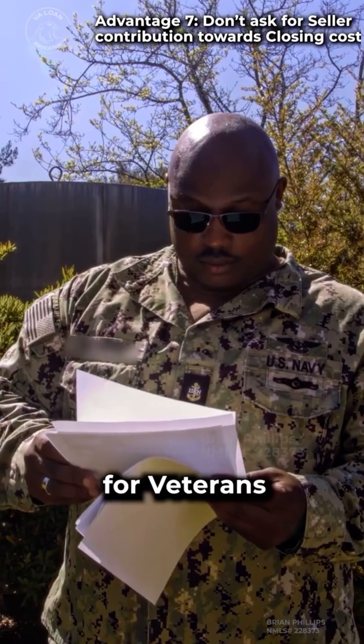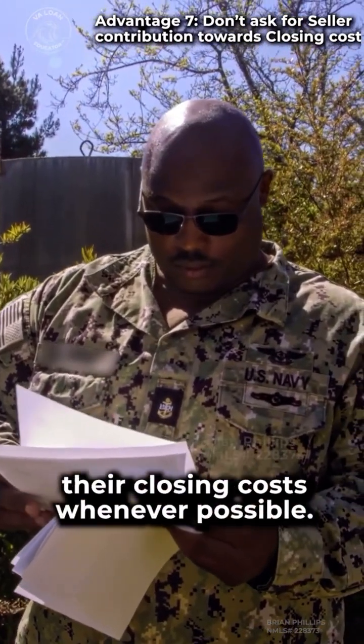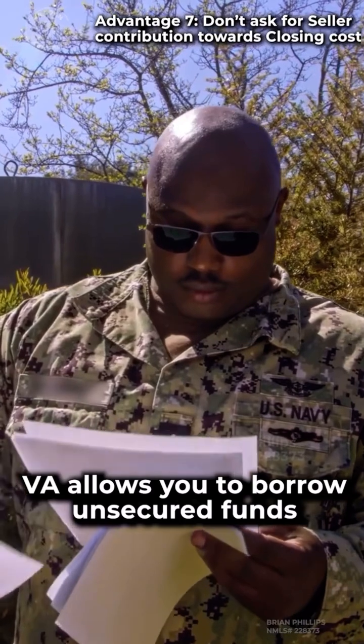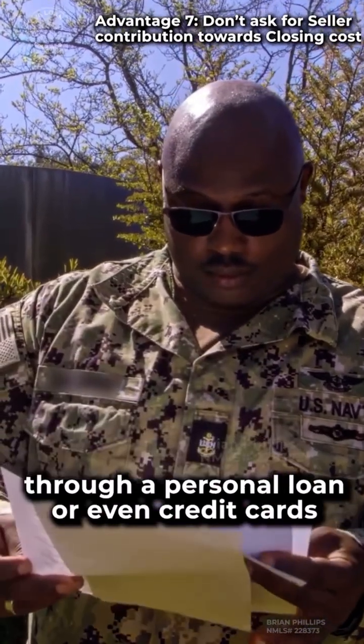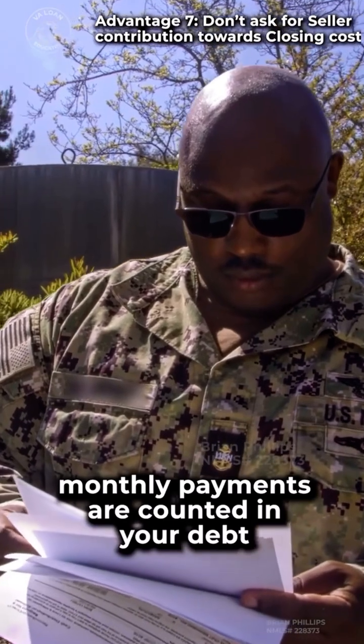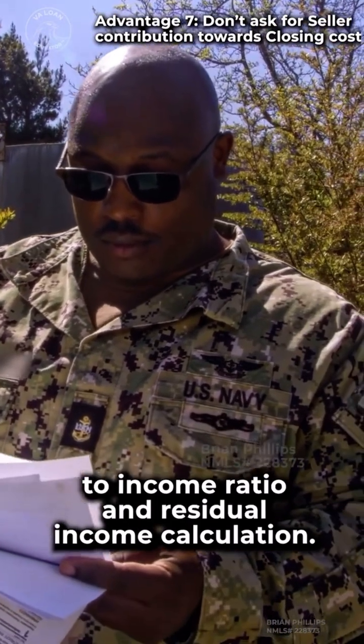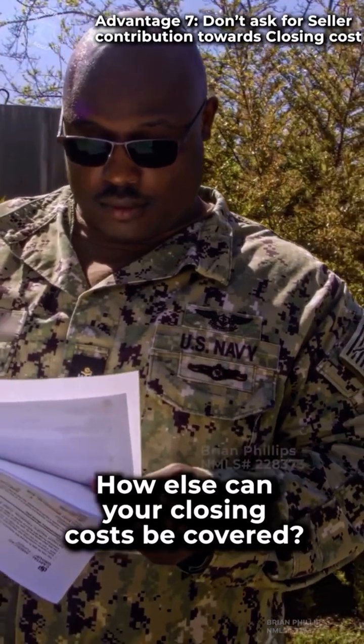It's beneficial for veterans to explore alternative methods for handling their closing costs whenever possible. VA allows you to borrow unsecured funds through a personal loan or even credit cards as long as the resulting monthly payments are counted in your debt-to-income ratio and residual income calculation. How else can your closing costs be covered?